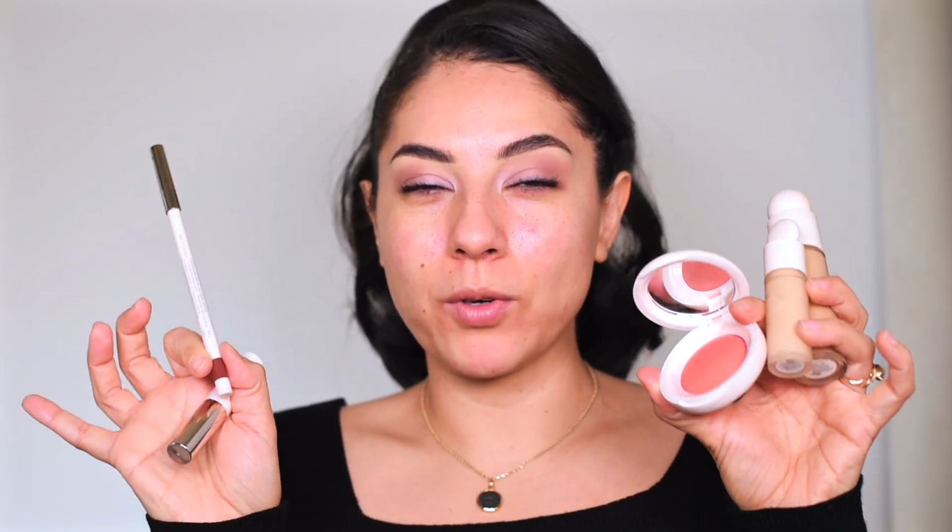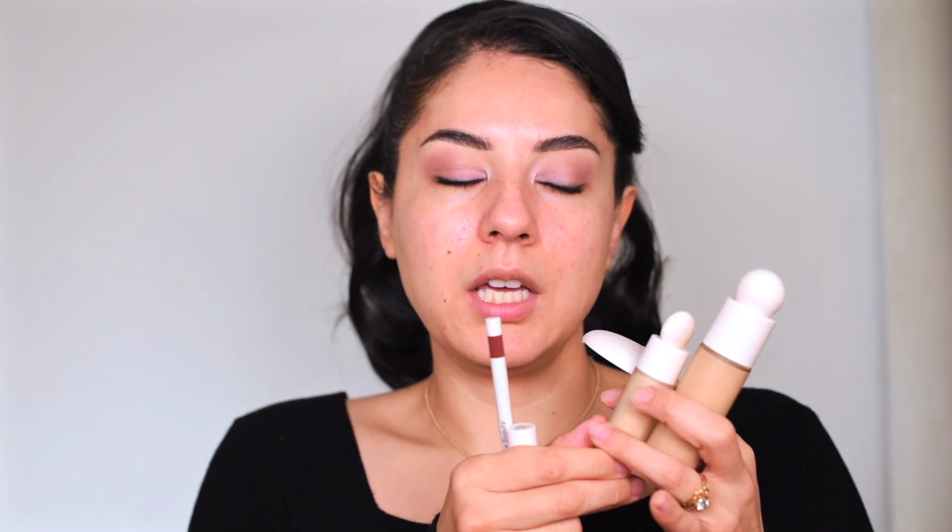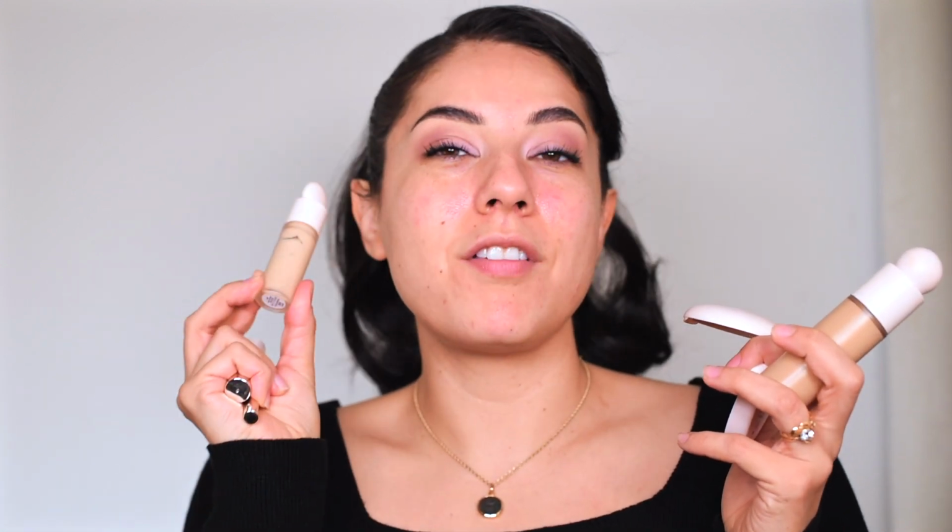I am on the PR list for Rare Beauty, but I also buy some of my favorite things. These are my favorite Rare Beauty products. Their eyebrow gel is my favorite eyebrow gel. Their lip liners are some of my favorites. I really like them a lot. Their concealer, I love their concealer. The foundation's great, and then the powder blush, I love their powder blush.